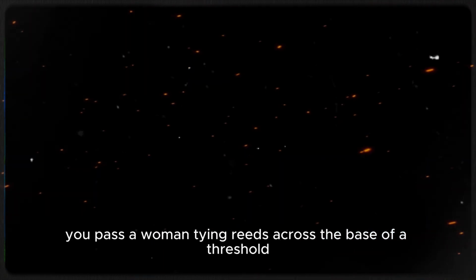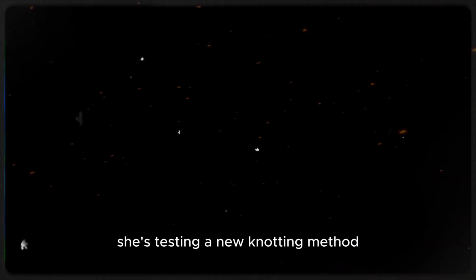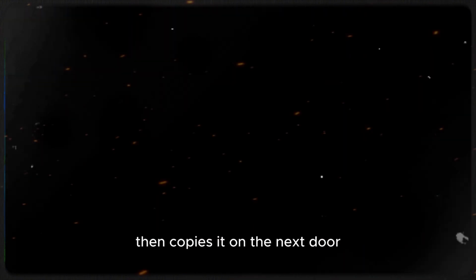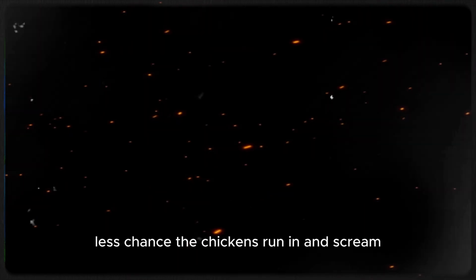You pass a woman tying reeds across the base of a threshold. She's testing a new knotting method, faster to install when the water rises. Her daughter watches closely, then copies it on the next door. "Faster this way," she explains. "Less chance the chickens run in and scream."